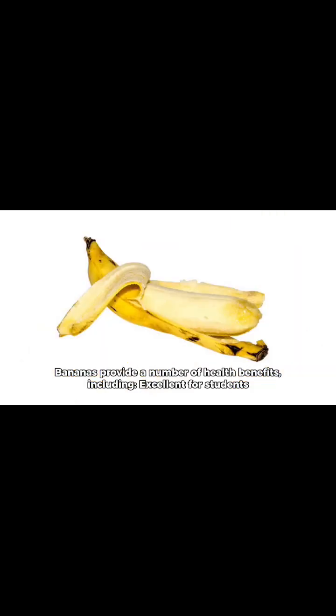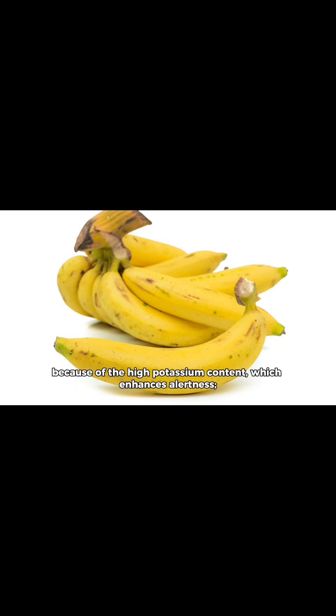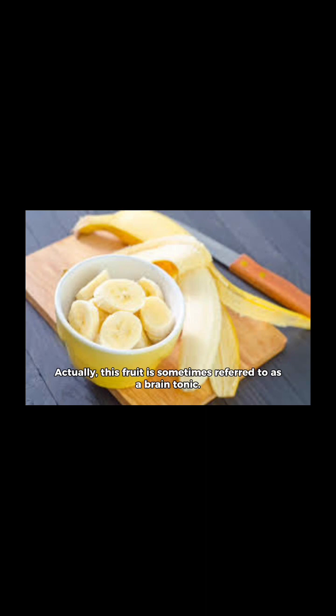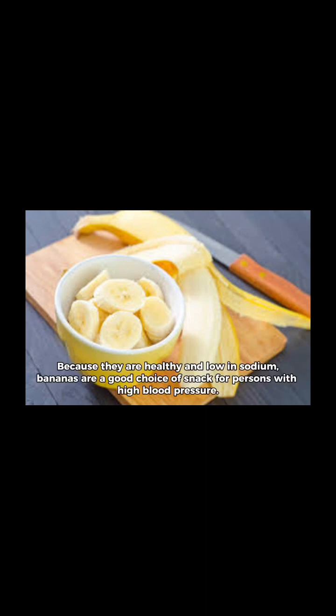Bananas provide a number of health benefits, including excellent for students because of the high potassium content, which enhances alertness. Very good for anemia because of the high iron content, which boosts hemoglobin formation in the blood. Actually, this fruit is sometimes referred to as a brain tonic because they are healthy and low in sodium.